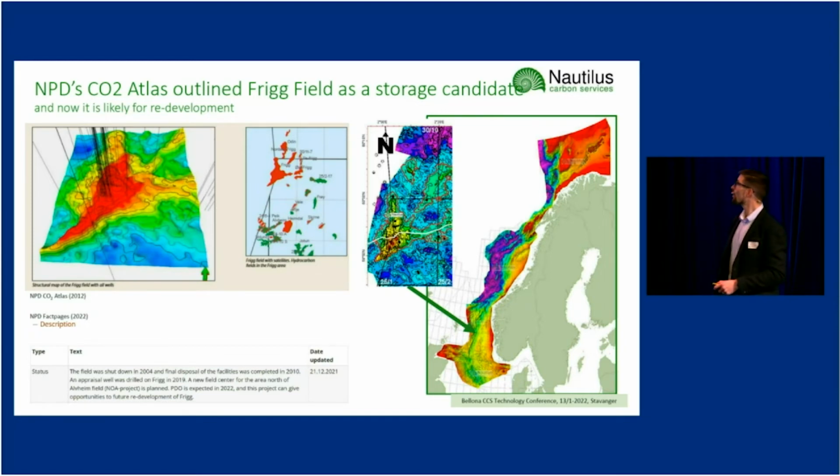And what we have done, yes, we have the map, we have the Odin and the Lille Frigg area as well. So this is a really interesting Eocene sand. It's a good sand container. So I'm really looking forward to this one. And this is really putting Norway further.